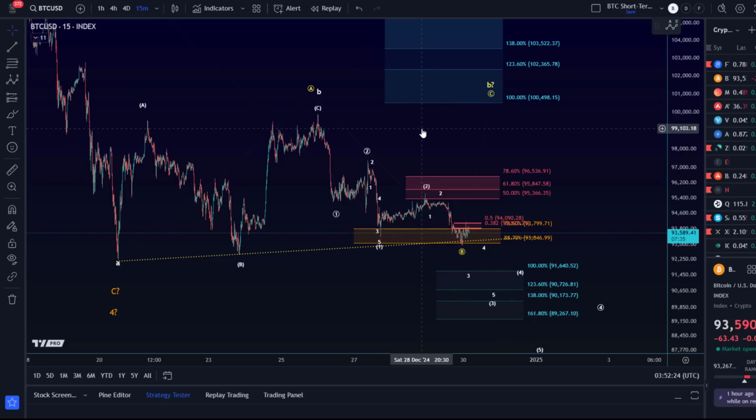However, it's still relevant, right? I told you that should the price break above the upper resistance area at 96,536, I would change my view, and it would become more likely that we're in an extended B wave.